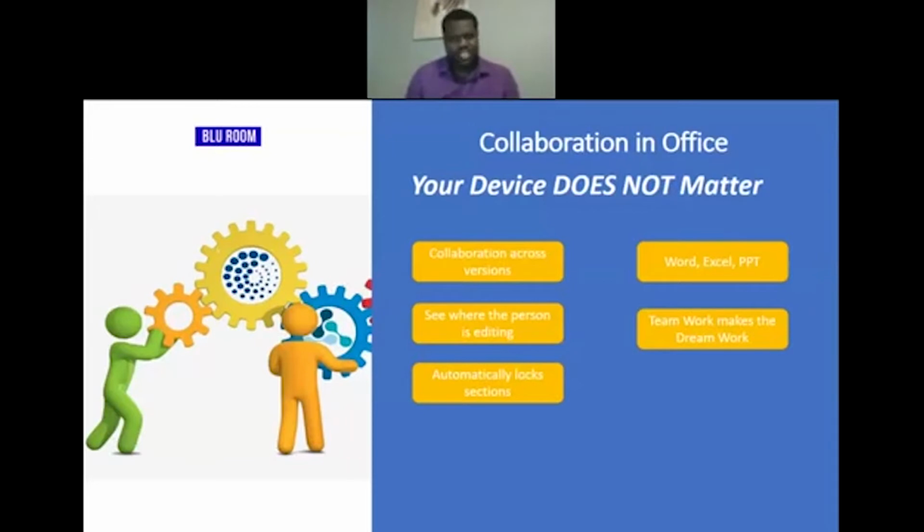I mentioned Word, but we could do it in Excel and PowerPoint and so on. There are also features where you could see where the person is editing, and there's a feature in Word that automatically locks the section of the document you're editing. For instance, if I'm editing a sentence and Anuj tries to edit the sentence at the same time, you'll see something letting you know that the section is locked, so you can wait until I finish making my changes. It just shows you some of the collaboration that's possible using the collaboration software out there.